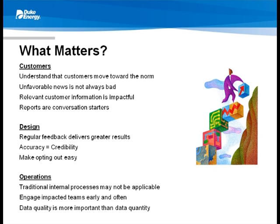One of the things under design that I really think is critical is this idea that accuracy equals credibility. We work very hard at Duke Energy to make sure that the report we're generating and sending to the customer is as accurate as possible. Because if we aren't providing good, valid information, that impacts the credibility that our customers have for Duke Energy. So that's really critical.